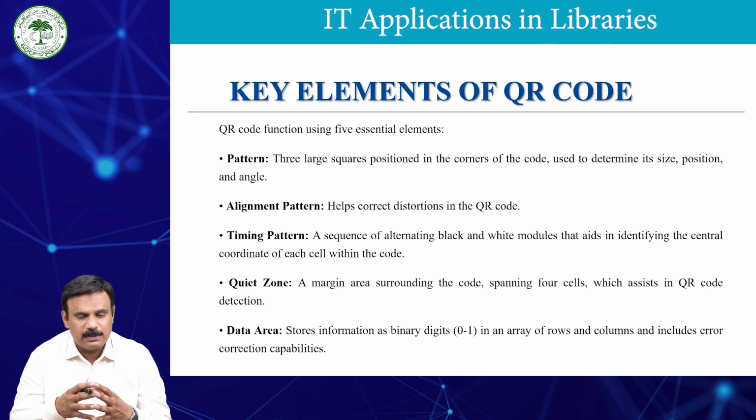What is a finder pattern? Finder pattern is 3 large squares positioned in the corners of the code, used to determine its size, position, and angle. Another element you will find in the QR code is the alignment pattern. It will help correct distortions in the QR code.